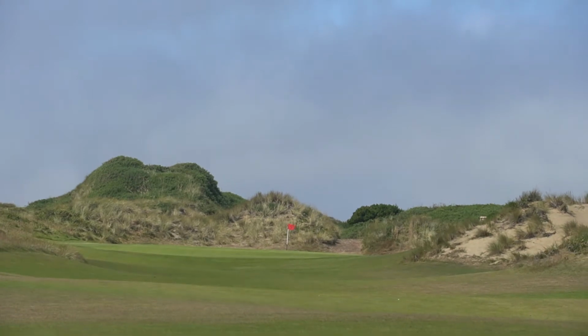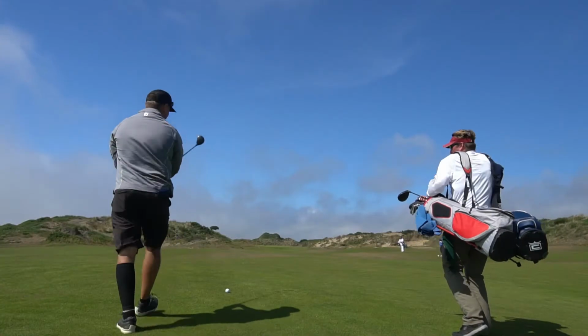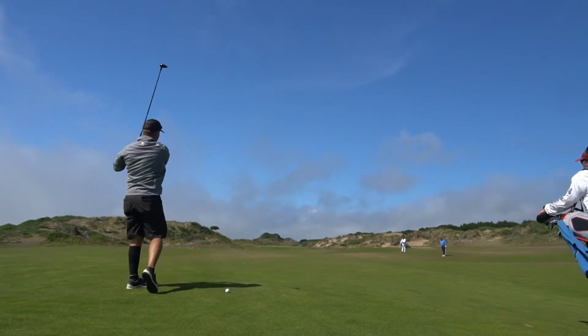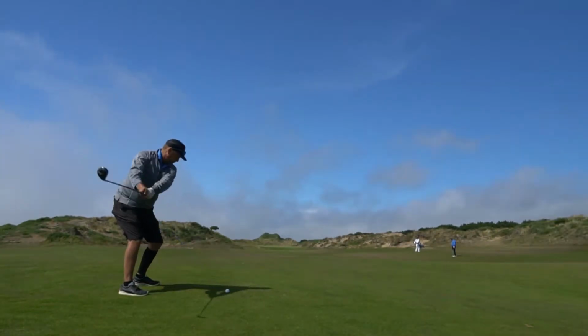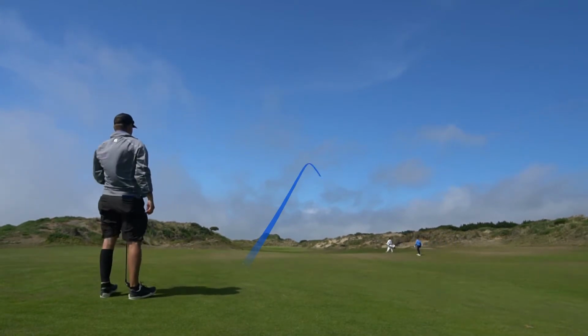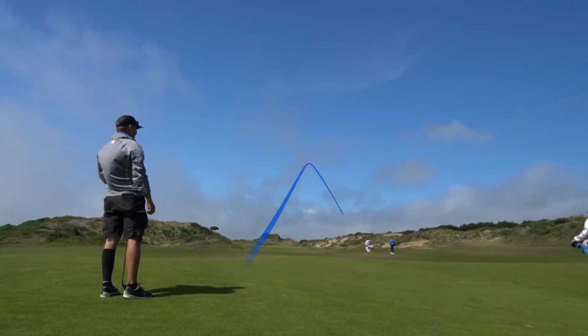Hole number 5 approach. I think I was about 200 out. I was playing 230, we were calculating. So I went with the 3-wood. And I didn't square the face. And there she goes, up in the dune.